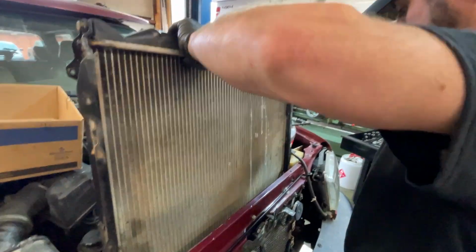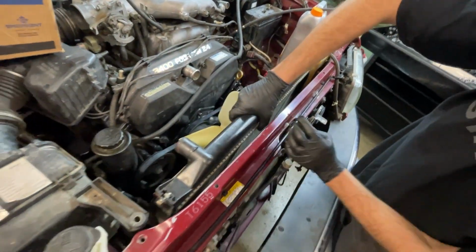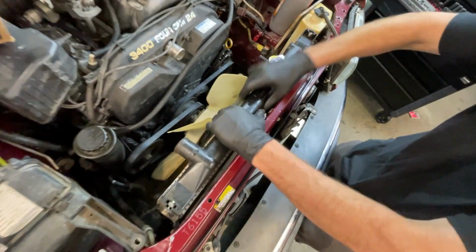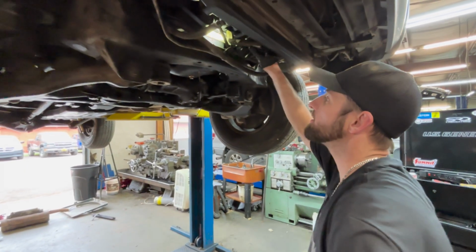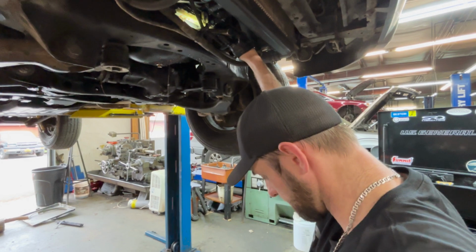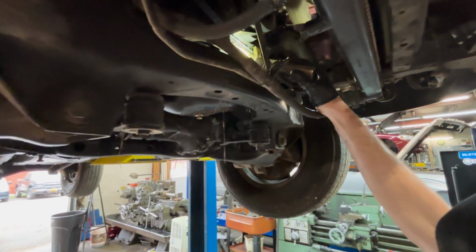Now this old radiator is not in the best condition, and I planned on replacing it, but I really wanted to see if this motor started and ran, so I went ahead and installed it and started filling up all the fluids. You get everything together, you get it all ready, we're about ready to start it, and this happened. That's coolant coming out of the front of the engine.